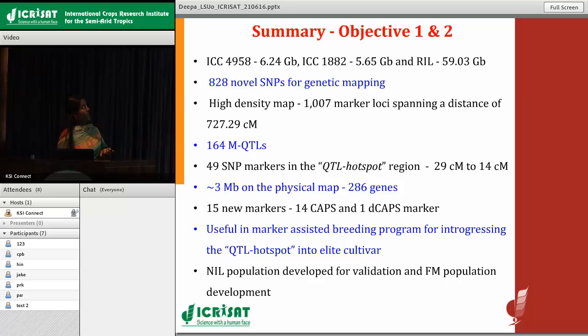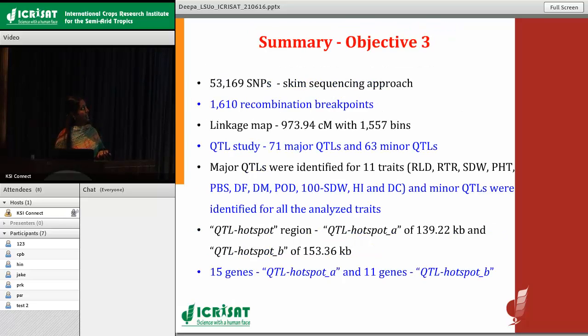Around 53,000 SNPs were generated, which gave us around 1610 recombination bins, and the linkage map size was now 973.94 with 1500 bins. The QTL study revealed 71 major QTLs and 63 minor QTLs. Major QTLs were obtained for 11 traits, whereas minor QTLs were obtained for all the traits. The QTL-hotspot region was now refined into QTL-hotspot A and B. A is of 139 kb and B is of 153 kb. 15 genes were obtained in QTL-hotspot A, 11 genes were obtained in QTL-hotspot B.